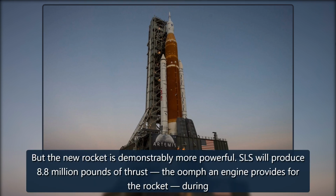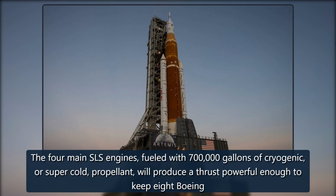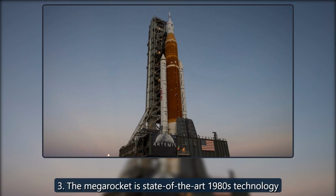But the new rocket is demonstrably more powerful. SLS will produce 8.8 million pounds of thrust, the oomph an engine provides for the rocket during liftoff and ascent. That's 15% more than Saturn V offered. Future configurations of the new rocket will pack even more punch. The 4 main SLS engines, fueled with 700,000 gallons of cryogenic, or super cold, propellant, will produce a thrust powerful enough to keep 8 Boeing 747s aloft.